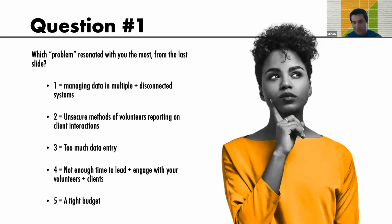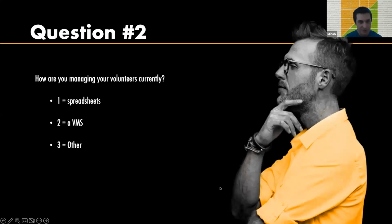All right, and it looks like people are finding the other questions as well on that poll. Good job, everyone. So I'm just going to go ahead and move to the next slide and give it a few minutes for people to submit their answers. So question 2, as many of you saw, what are you currently utilizing for managing volunteers? Spreadsheets, another volunteer management system, or something else like a CRM or Access or something else that I'm not aware of.